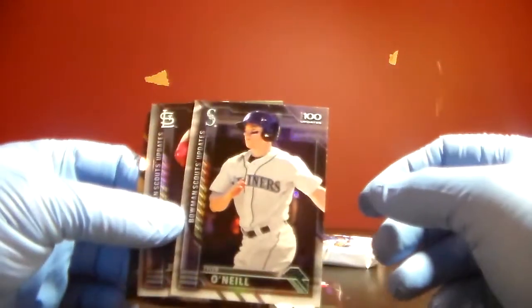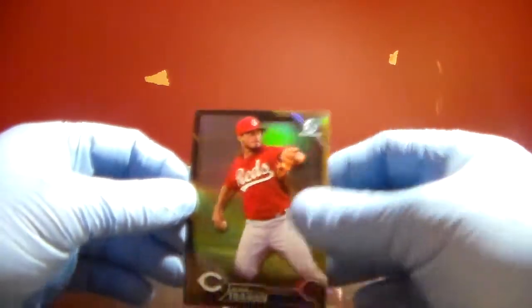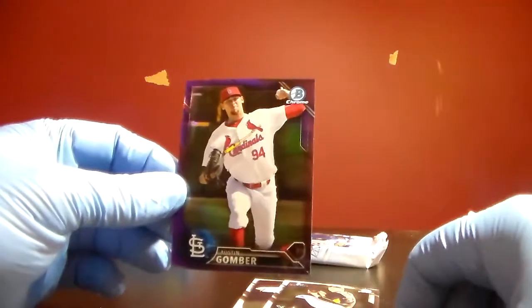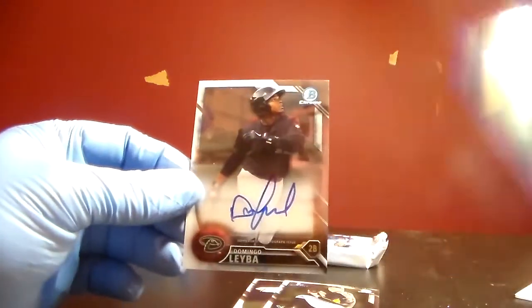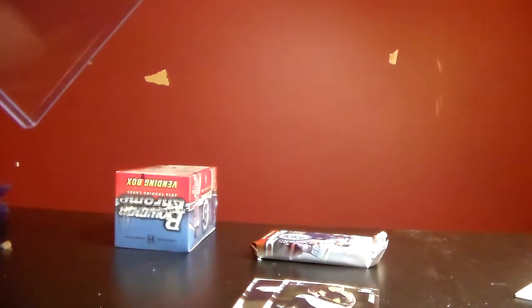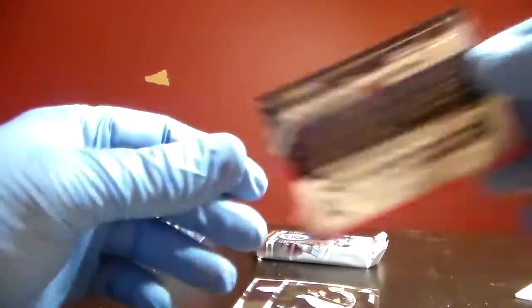I'll do it this way. We have Mariners, Cardinals. Our insert is the Reds. Our purple refractor is for the Cardinals. And our auto is for the Diamondbacks, Domingo Leyva. That's the first Diamondback pulled. And this is numbered to 250, 226 of 250 for the Cardinals.